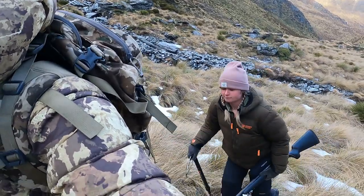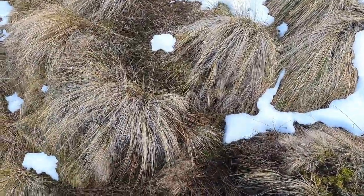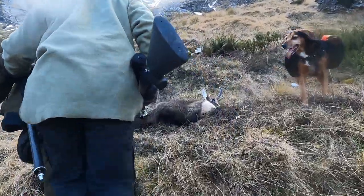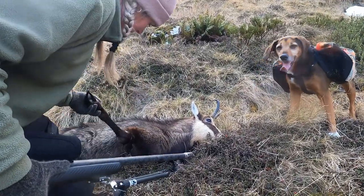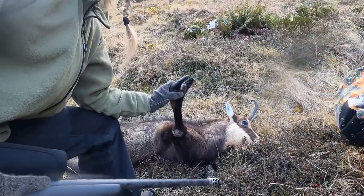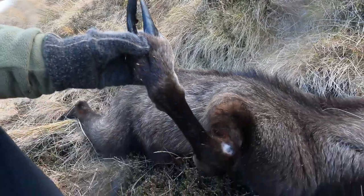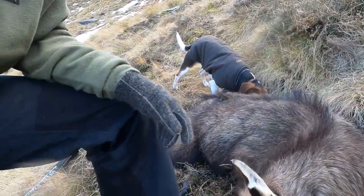It had some real wonky legs. Both legs were facing outwards when it was walking. So we'll go and have a look. Some wonky legs. Look at, oh my god, look at it. Awesome. There you go, both front legs are wonky. Nice.